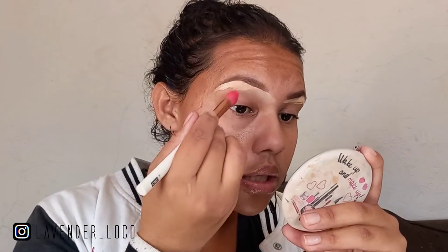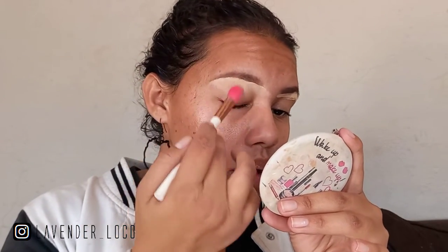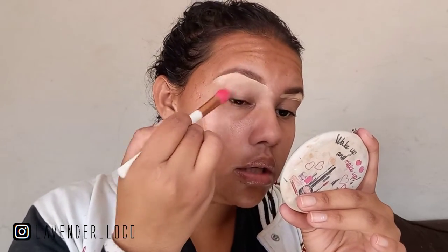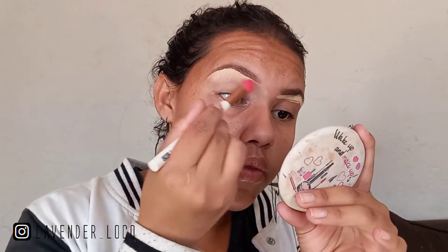As you guys can see, as a beginner, you probably do not have the finances to buy an eyeshadow primer. So I'm just gonna drag this downwards and we are just gonna conceal the eye and lay a base down for the shadow.